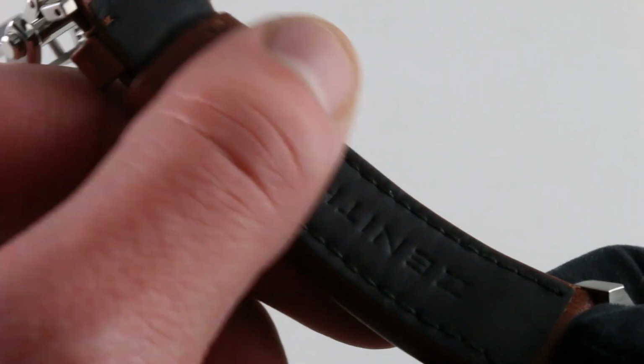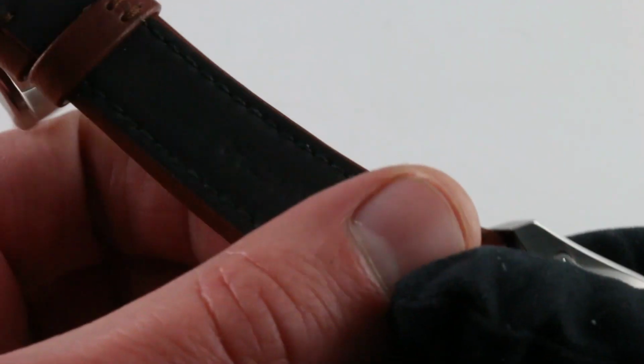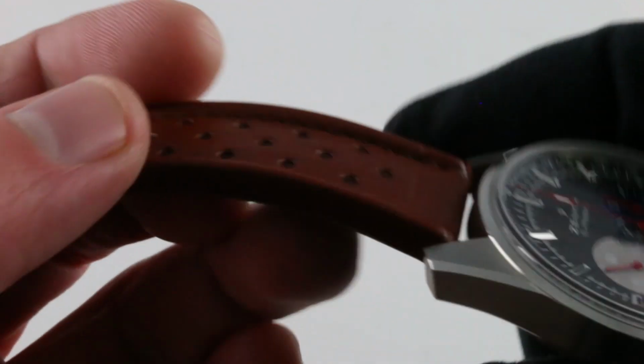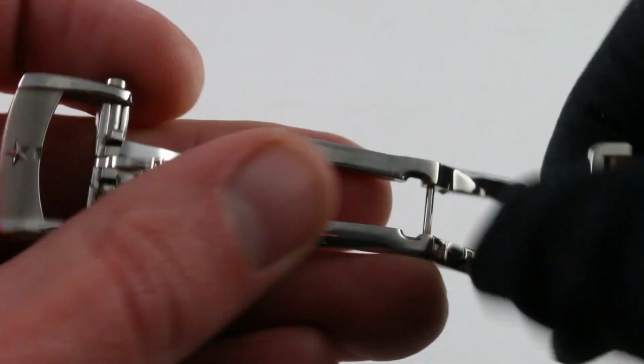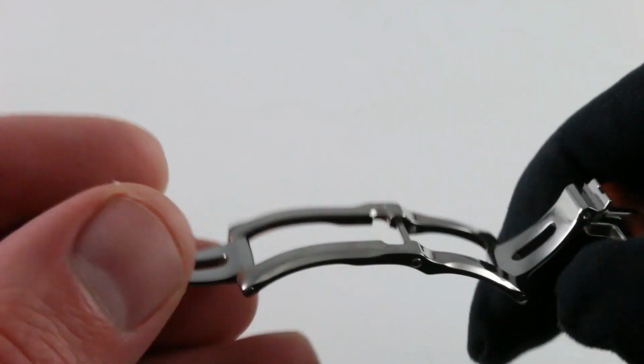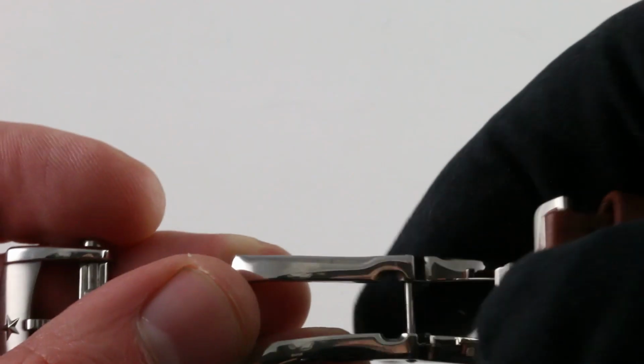It's even thoughtfully underlaid with vulcanized rubber to separate the calfskin from the oils, heat, and moisture of the wrist for long-wearing durability. Also note a full deployment clasp here. You can see twin trigger actuated, fully finished inside and out, nicely made with a curvature to match the arc of the underside of your wrist, all of high polish.